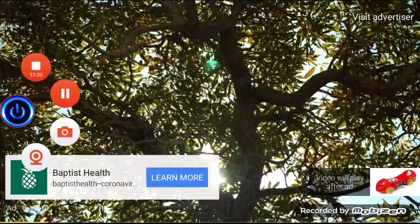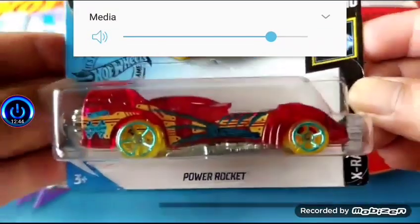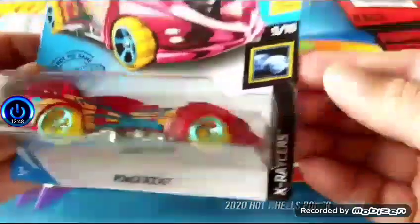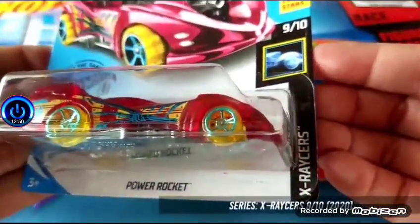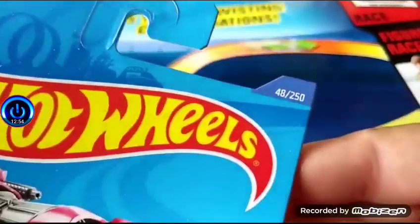How does this have an ad? We have Diecast Z 2020 Power Rocket, Hot Wheels 2020 X Racers. Oh, we're back with this. This is not one I want. I want another Power Rocket, but this one's pretty cool. Series X Racers, 9 out of 10. Look at that car art.